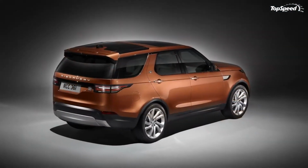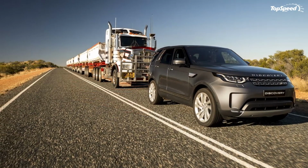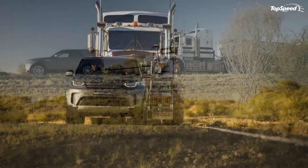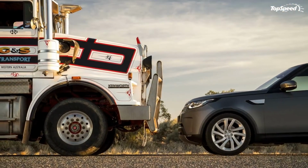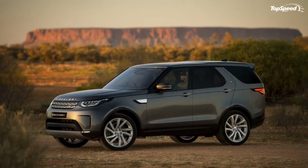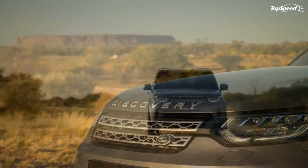Nothing changes for 2018, either. The standard engine is the carryover 3.0-liter supercharged V6 gas engine that offers 340 horsepower and 332 pound-feet of torque. Optionally, the 3.0-liter V6 turbodiesel can be had. Called the TD6, it cranks out 254 horsepower and 443 pound-feet of torque. Both engines come mated to the ZF 8-speed automatic transmission.